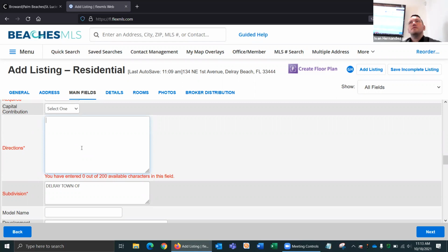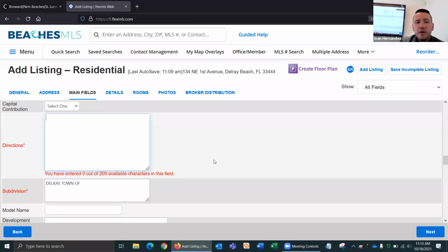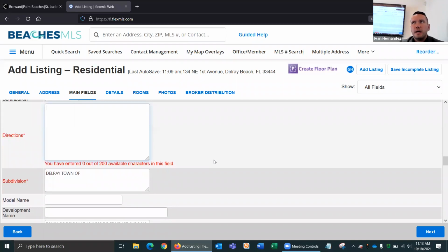We're not asking for a whole paragraph. We're not asking for a whole book. One sentence is sufficient. For here, you could just say, get off on Atlantic, make a pass Swinton, make a left on First. We're there. That's it. But just don't put in GPS, because if you get a notice from the compliance department, now you know why. And I know that you guys probably see these.